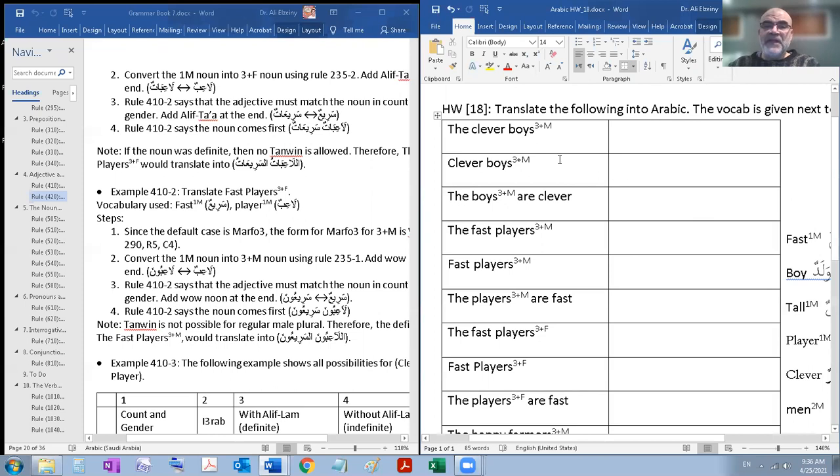Okay, the clever boys. What kind of sentence is that? Is it an adjective sentence or a noun sentence? The adjective sentence has an adjective and a noun, and the adjective is qualifying the noun. The noun sentence has a mubtada, which is the subject, and a khabar, which is the predicate. So let's start with the first one.